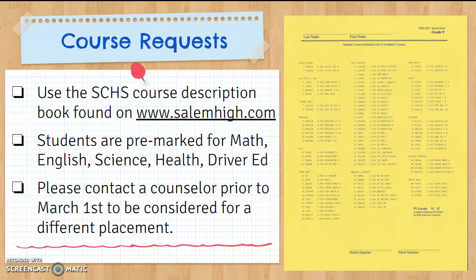When you do log into Skyward to input these classes, you will not be able to make any edits or changes. If that is something that you request, you do need to contact a counselor, and we can do that on our end. But you will see those courses already entered into Skyward for you, and you won't be able to make any changes without speaking to a counselor.